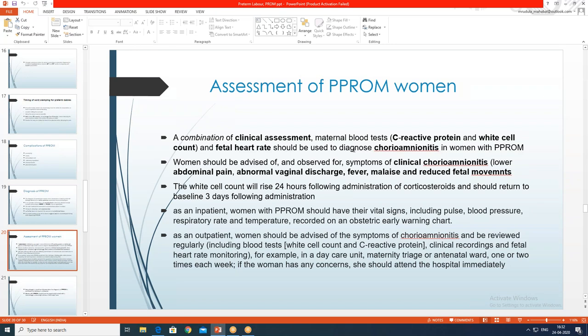And don't use any single thing to diagnose this infection, okay? If only C-reactive protein is increased or only WBC count is increased, don't diagnose chorioamnionitis. Take into account all clinical pictures, blood tests, and fetal heart abnormalities. Everything you have to take into account. Okay. Now, clinical signs. What are the clinical signs? Pain, abnormal vaginal discharge, fever, malaise, and reduced fetal movements. So these are the clinical signs of chorioamnionitis, and the patient is asked to observe.